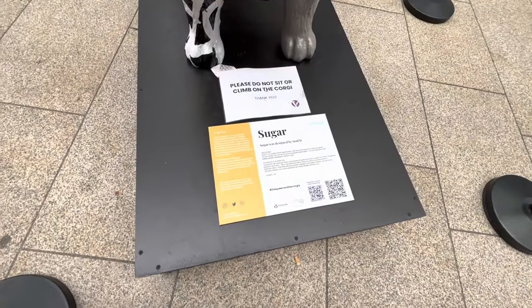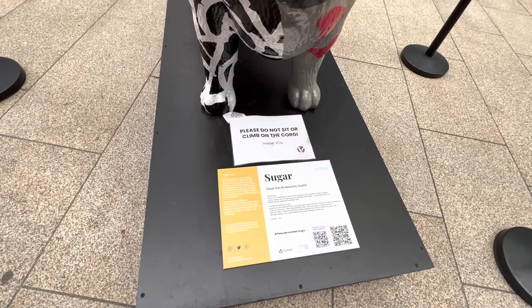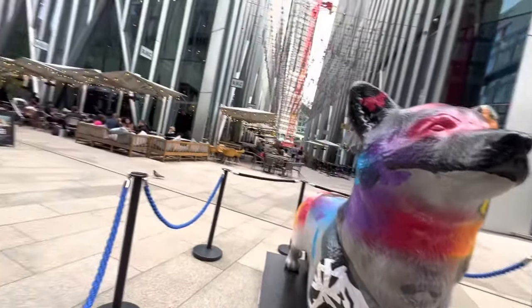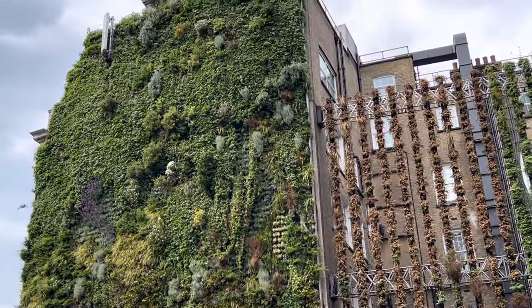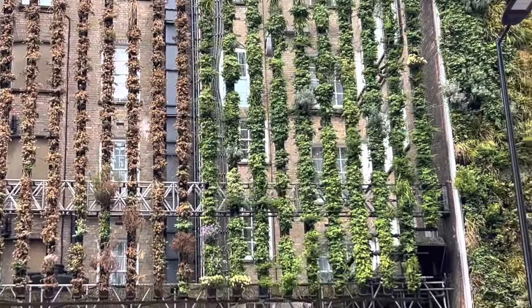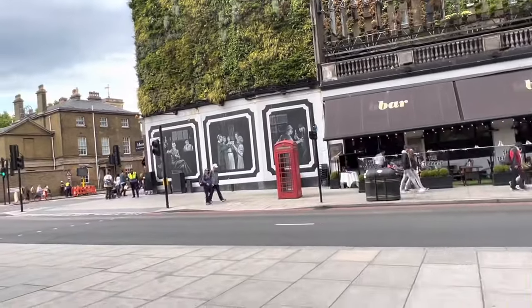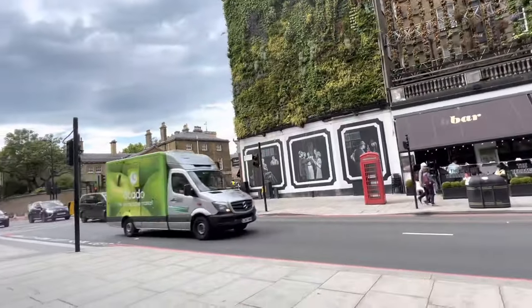So it says Queen Elizabeth II has owned more than 30 corgis since she ascended the throne. So this is kind of like a tribute for the Queen. Along this wall, you have many plants. Very unique. Very nice. These streets are so amazing. It has so many beautiful places, beautiful decorations, and also beautiful buildings that's worth seeing. So come with me.